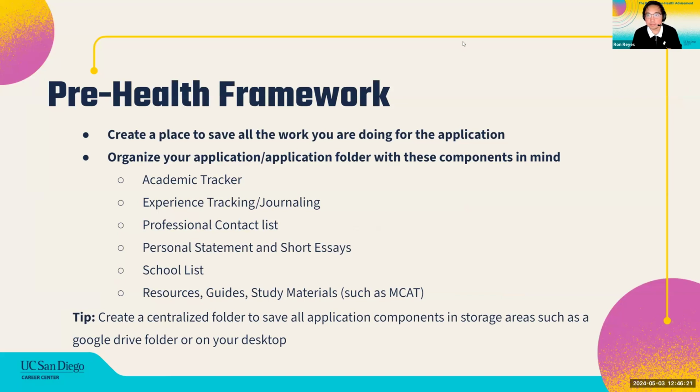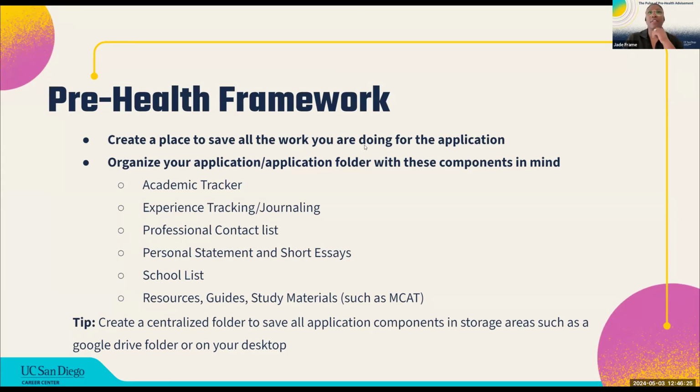All right, everyone. So now we're moving into an overview of the pre-health framework, or how you should be organizing yourself, because organization is really key in applying to medical school. So you'll want to create a place to save all the work you are doing for the application and organize different components. I would say in an Excel sheet, and we'll send you a couple of links for some of these.